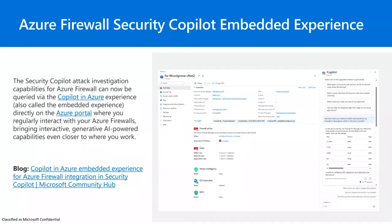So for example, we get features like retrieving the top IDPS signature hits for Azure Firewall. We can also enrich the threat profile of an IDPS signature beyond log information by understanding the nature and impact of these threats. So we can get information like why the IDPS flagged a certain hit as high severity and a certain hit as low severity. And we can also gather more information about the attack.